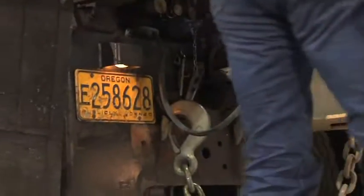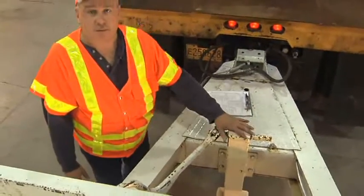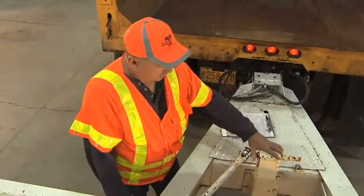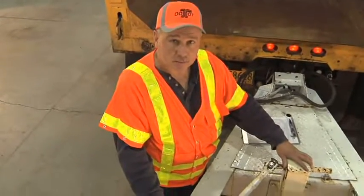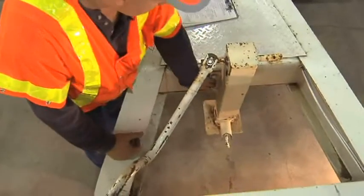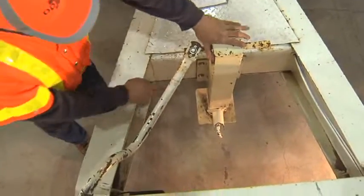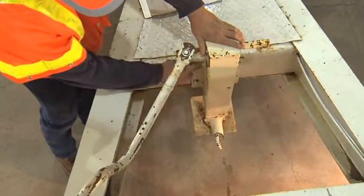After checking the pintle hook, the air lines, and your safety chains, we move over to the landing gear. We're checking the landing gear to make sure the handle is in the upright position. We're checking to make sure the bolts are securely fastened, making sure that the landing gear is in the upright position, making sure there are no broken welds.